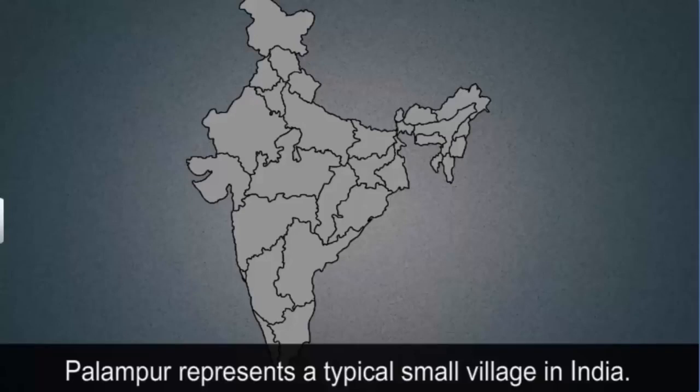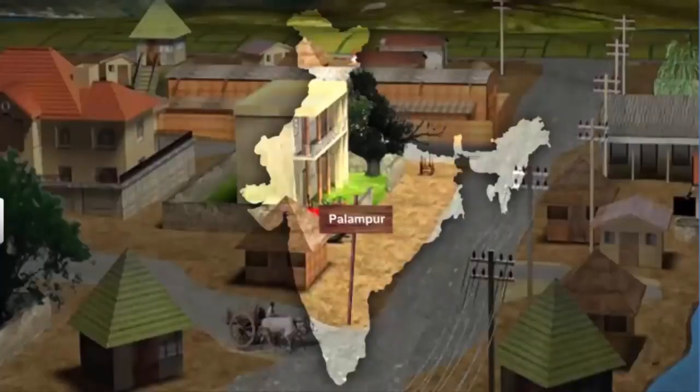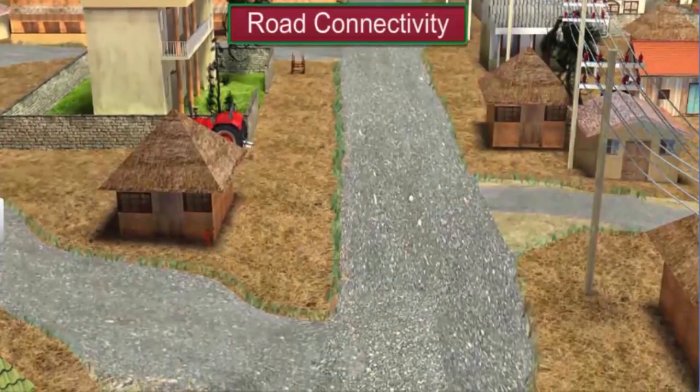Palampur could be in any part of India, from Jammu and Kashmir to Kerala, Gujarat or Assam. This imaginary place called Palampur represents a small village in India. Palampur is pretty well connected by road.